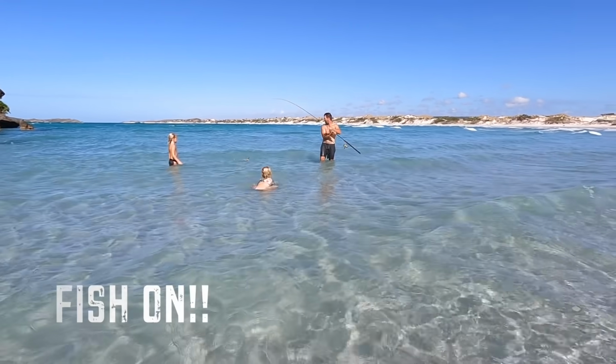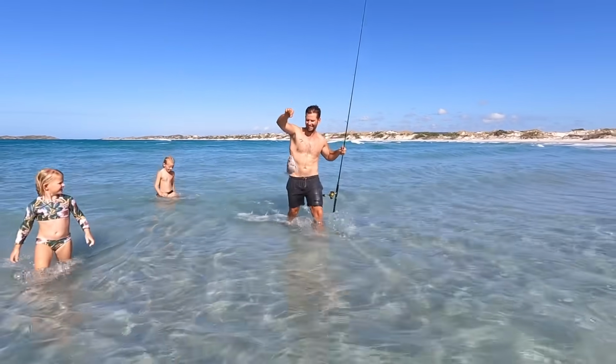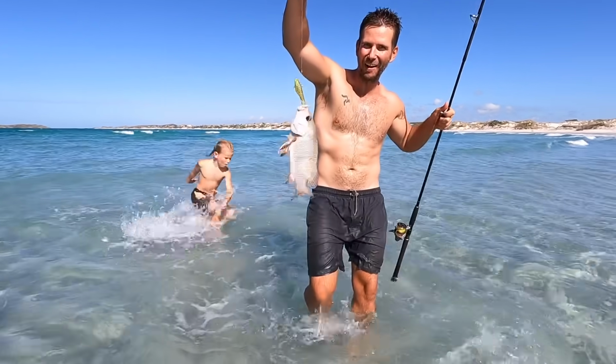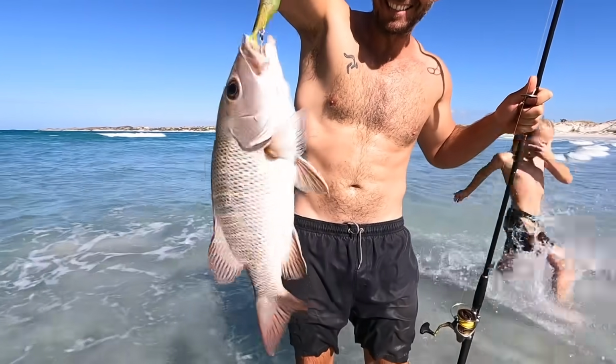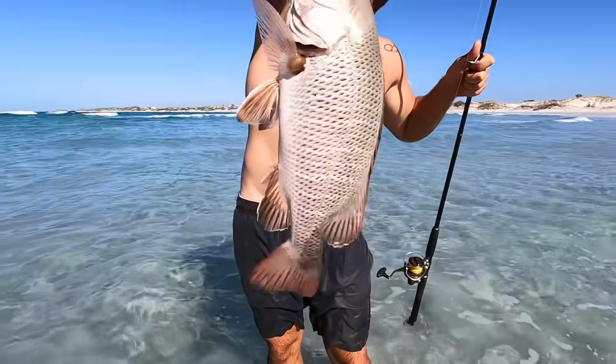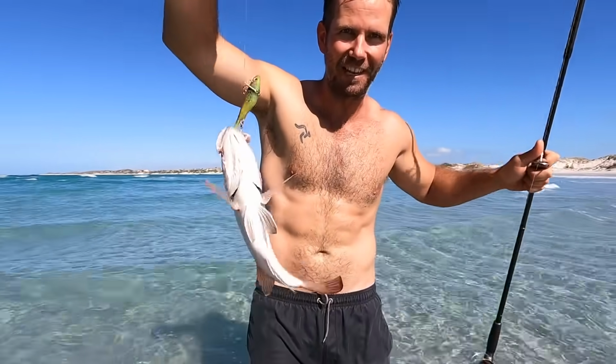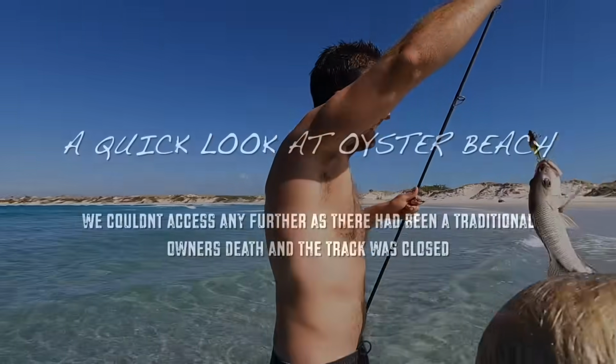Oh, it's a jack. Yeah. A mangrove jack. Look at that. Hey, off the beach, you're kidding. It's a nice little fish, isn't it? You can probably keep him. On a soft vibe. There you go. You probably can. Oh, careful. You don't end up with a hook in your hand like Dad the other day.